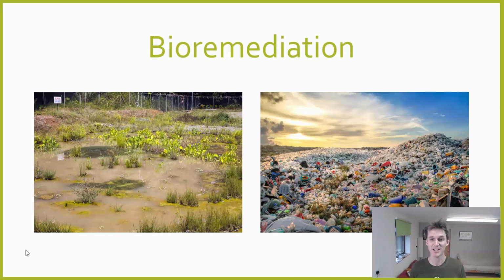Another really interesting application in recent years has been in bioremediation, whereby mushrooms are being used to help clean up various types of pollution. So the picture you can see on your left here is from Ecuador, where there was an oil leak and the soil and the water were contaminated with the oil. And it appears to be the case that the mycelium was able to break down the complex hydrocarbons in the oil and help to clean up the environment there. It's a very new area of study, but as we go into the future, I'm sure it's something that will be applied in more situations.